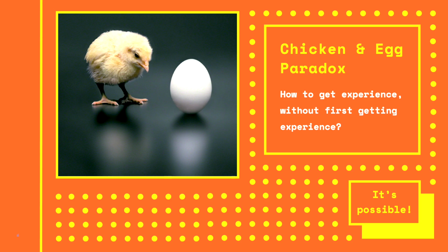But one thing keeps coming up, which is that to get a UX job, you need to have experience. I refer to it as the chicken and egg paradox, because I even experienced this as well, but I know many of you do, because I hear from you all the time: how do I get experience without first getting experience? Because the first job wants you to have experience before they'll give you the job. So it's this chicken and egg paradox, and how do you break that paradox? Well, the good news is that since I started, it's gotten a lot easier to break.